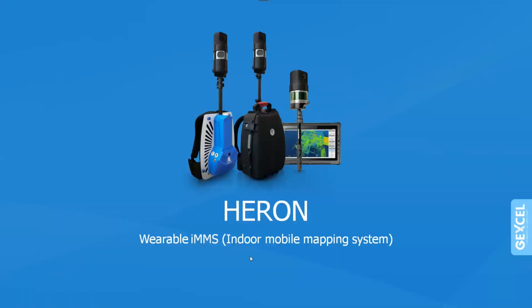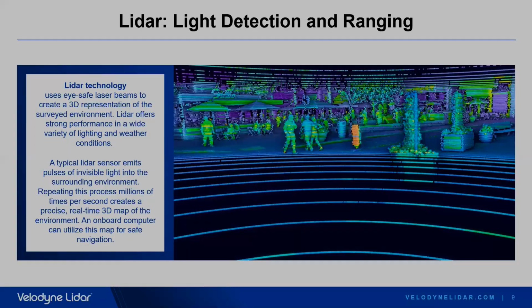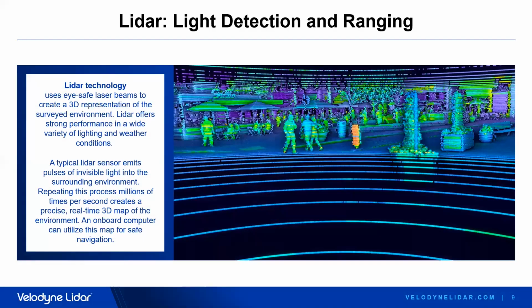Okay, and this is some view of these applications. But I think now it's time to go to the main focus. Before we go deeper into the use cases, and Gexcel will explain and give you an overview of what we all can do and how their wonderful portfolio can be used, just some introductory words regarding the basics of LiDAR technology.